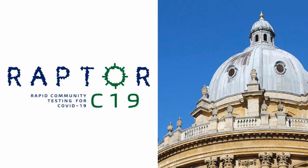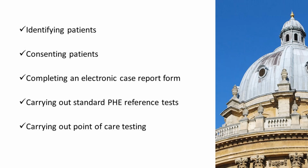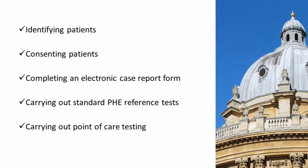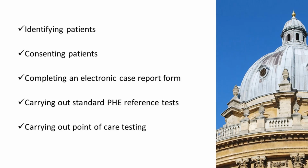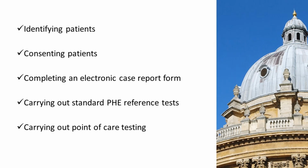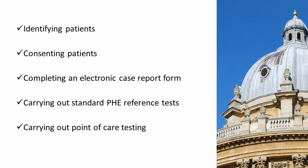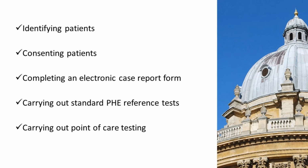We're doing this by performing both point-of-care tests alongside the Public Health England standard tests within GP surgeries around the country. As a participating GP practice, you will be identifying eligible patients, consenting them, and performing both the point-of-care and PHE reference tests. The PHE reference tests are a nose and throat swab looking for current infection and a blood sample looking for COVID-19 antibodies. The point-of-care tests will vary from site to site and may use a range of biological materials including nasal swabs, bloods or saliva. All practices will be provided with the supplies required to carry out these tests and will be paid per patient enrolled into the study.